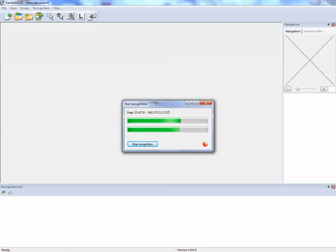Even the interface has changed. It's a bit better now. It's a bit easier to understand what you should do.